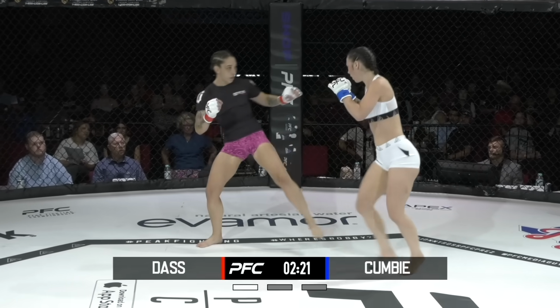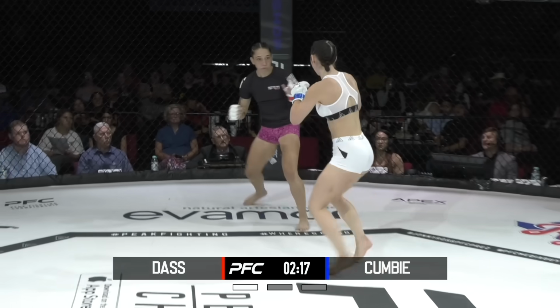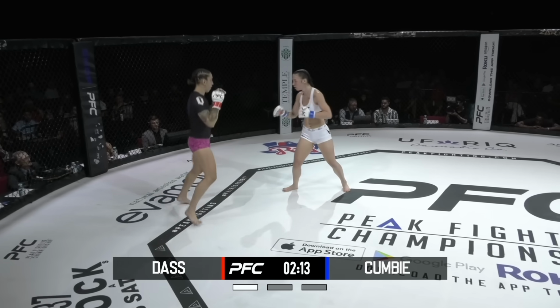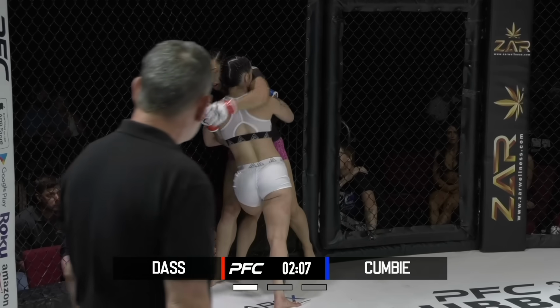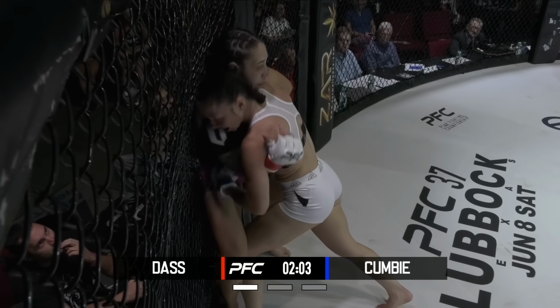You know, these two look more calculated. Yes, they're looking for the shots. Big shot there from Cumbie. Big shot. Sits Aranda down temporarily. Another big shot as she clinches into the cage. She's finding the chin. Let's see if Aranda can use this for a wrestling engagement.